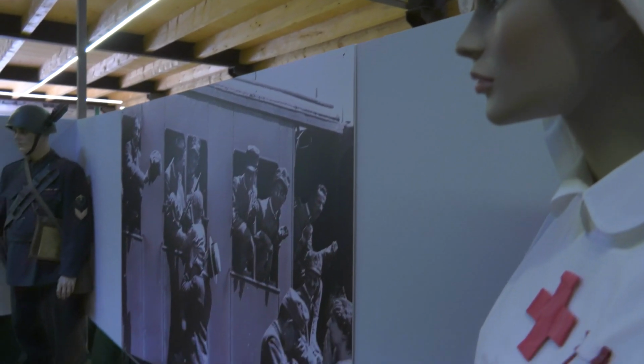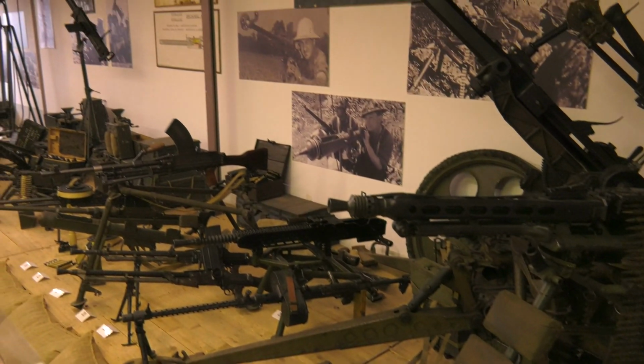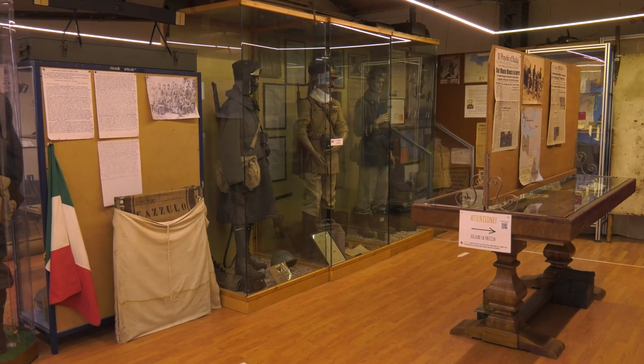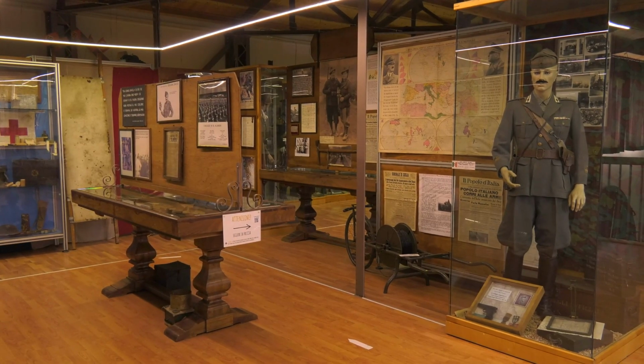The 1920s and 1930s. Linking to the immediate post-war period is an important space dedicated to those years. The rise of fascism and the military campaigns of the 1930s in Ethiopia and Spain are given a wide space.